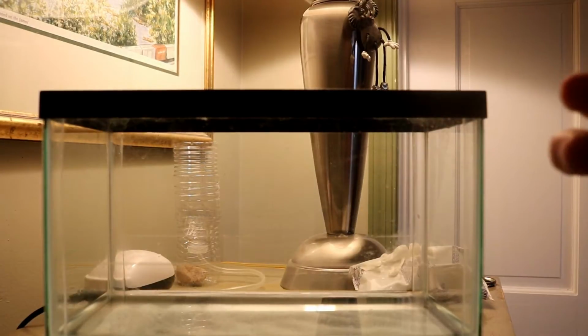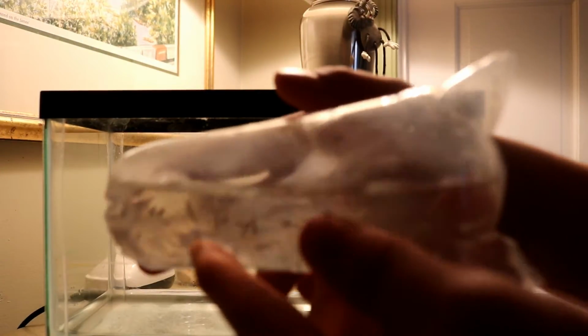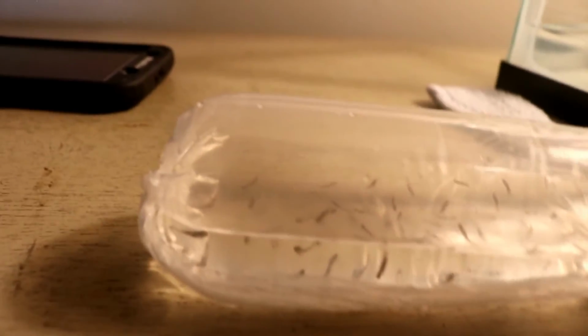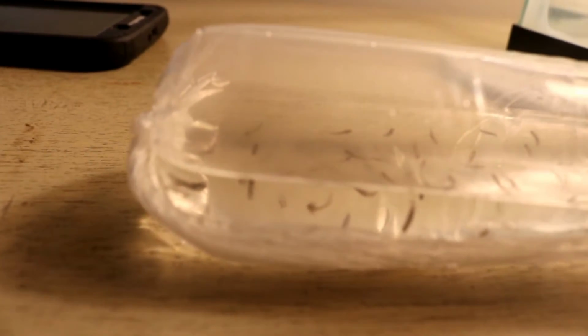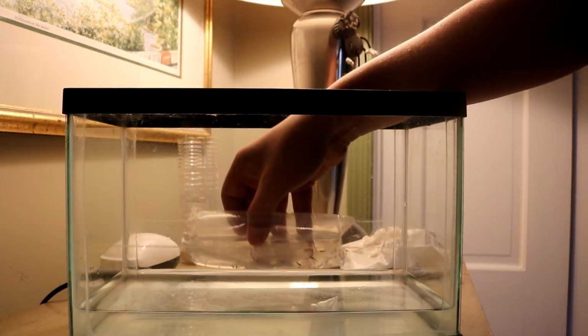I am super excited right now. So basically, if you guys can see, there's things moving around. These are axolotls. So there are 50 eggs in here plus some. One is already out and it's swimming around, so I'm gonna let them float for a second in here.